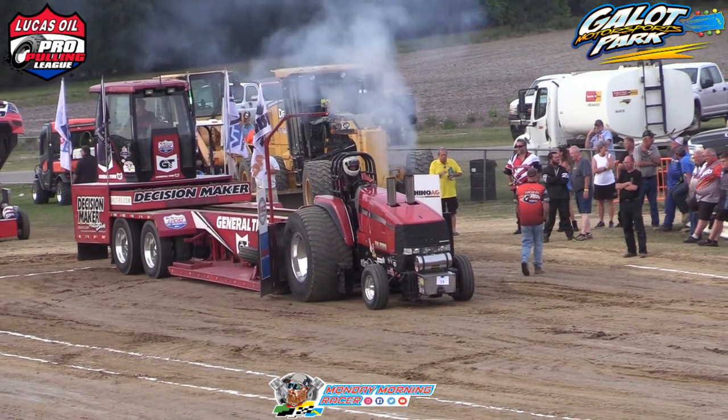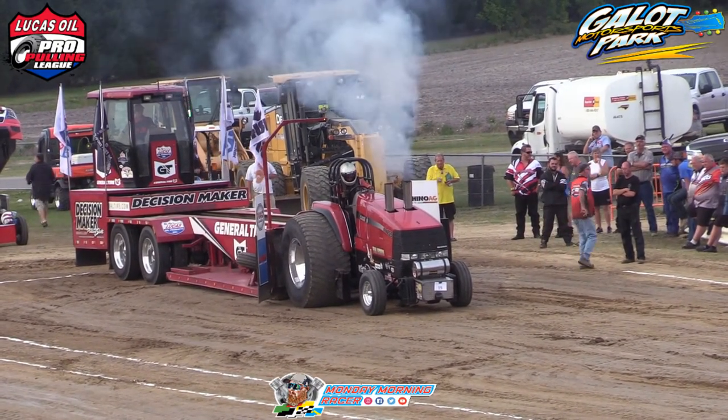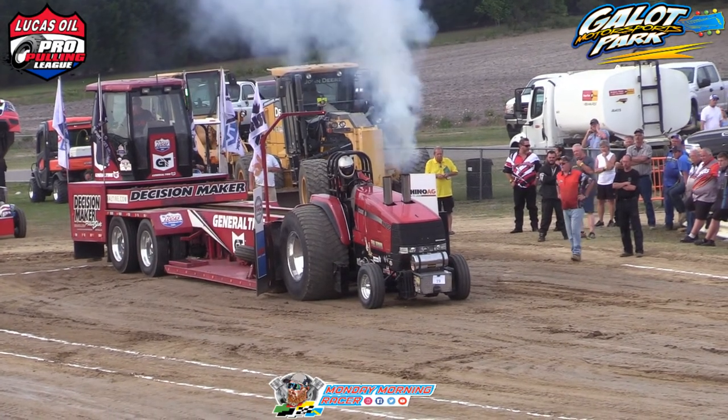So the farmer out of Dansville, Kentucky, our test car, Ford, will be the only one in the class that will have a chance to have his run.